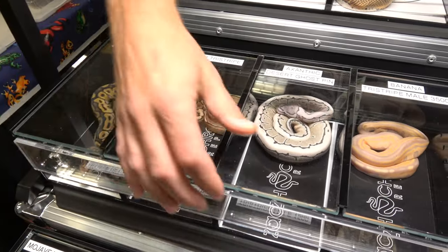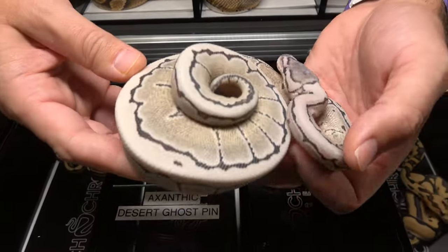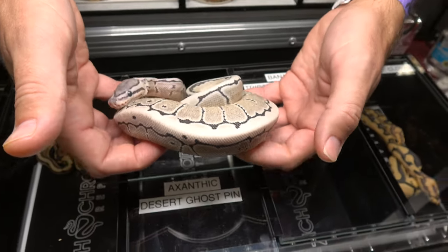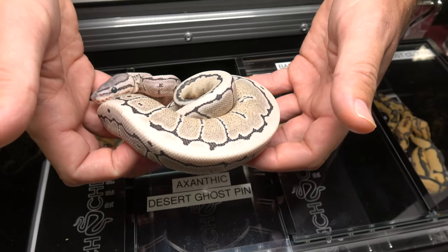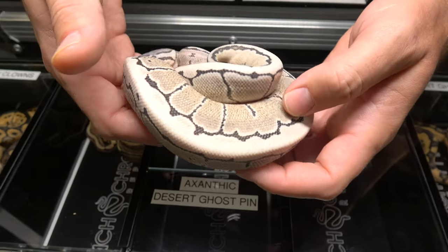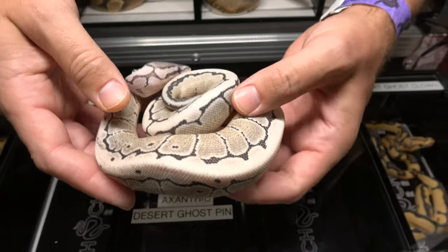And then one last one here. Kind of struck gold with this guy, but he's actually in shed right now. And this is how awesome the snake still looks in shed, right? Imagine what it looks like not in shed. So yeah, an Xanthic Desert Ghost pinstripe. The biggest thing is he's het clown.